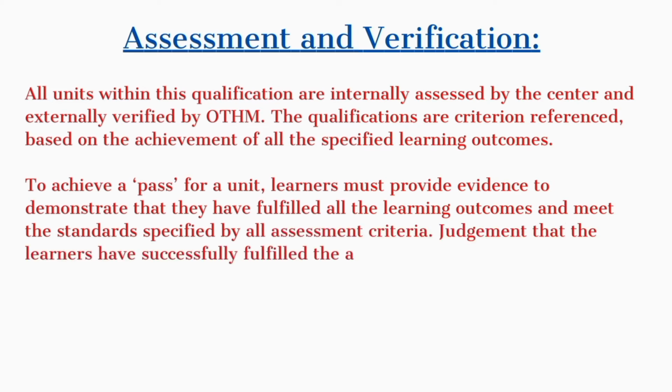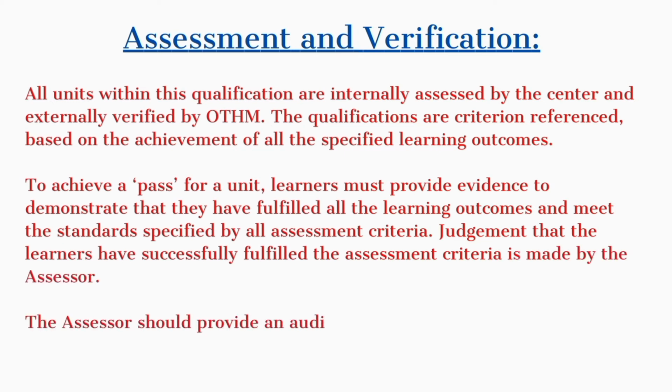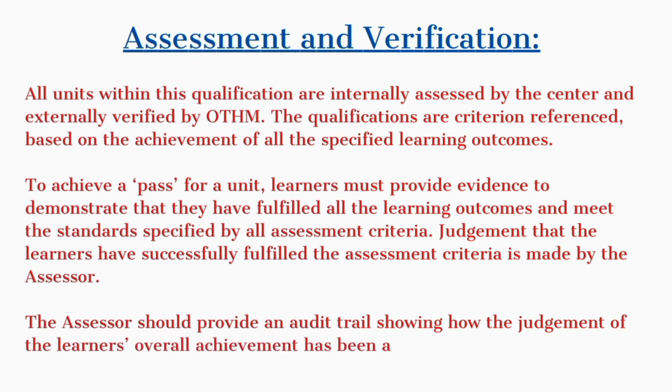Judgment that the learners have successfully fulfilled the assessment criteria is made by the assessor. The assessor should provide an audit trail showing how the judgment of the learner's overall achievement has been arrived at.